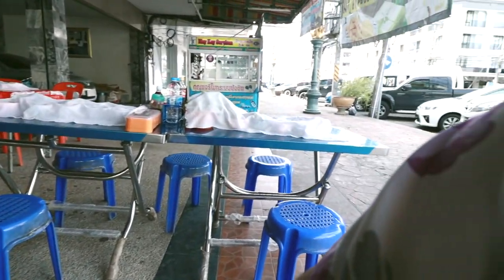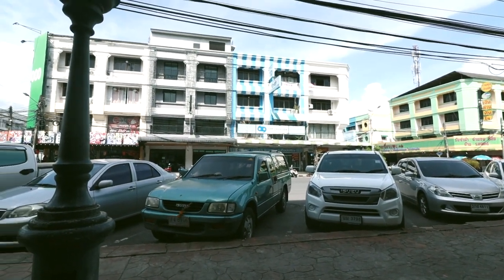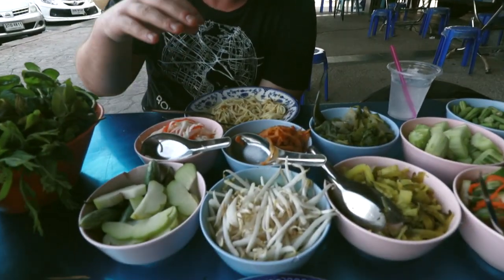So the spot, for reference, is right across the street from Top Charoen Optical, the blue and white building right here, with the stripes. But you can't miss it. This is a very popular place. It sets up around noon to 1 o'clock in the afternoon until they run out, which is usually in the evening. And you're gonna see it's always full of locals here. It's a very popular place.